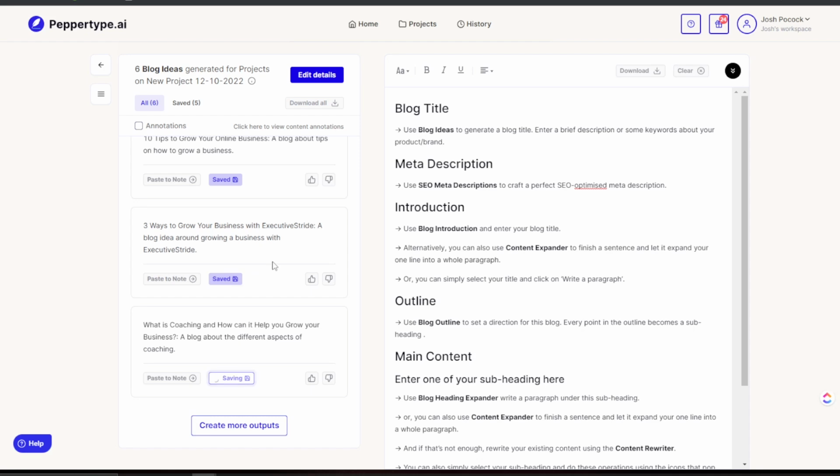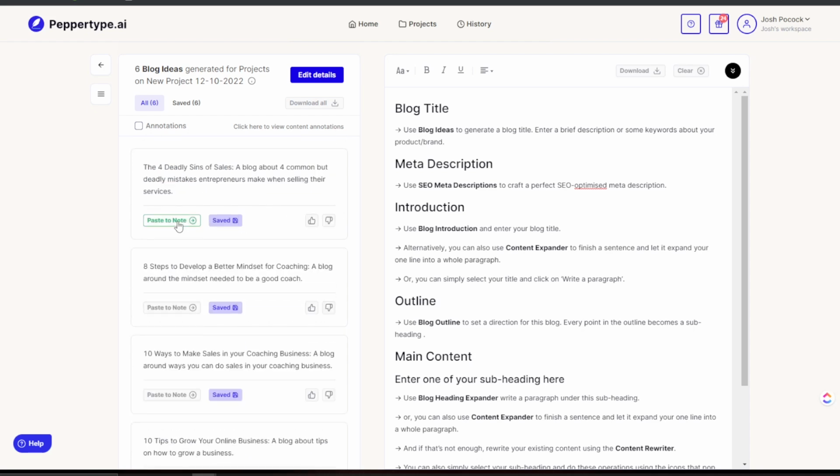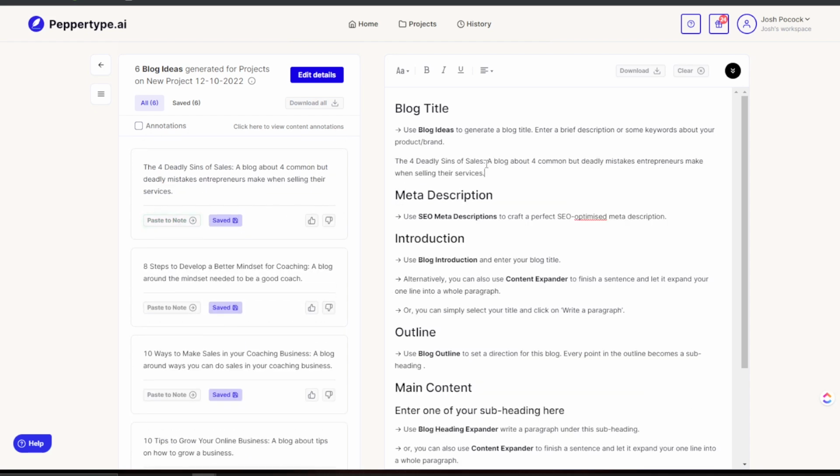And that's really cool. It generates ideas for blog titles that are related. You can see we have one on sales, and one on developing a better mindset for coaching, a blog around the mindset needed to be a good coach. So this is actually some good stuff. Let's just use this for the sake of things. So use blog titles, paste that to notes, like ideas.